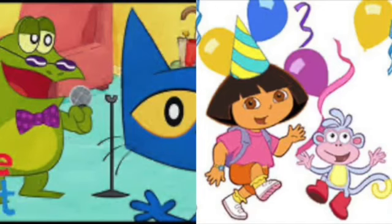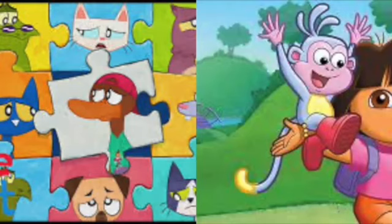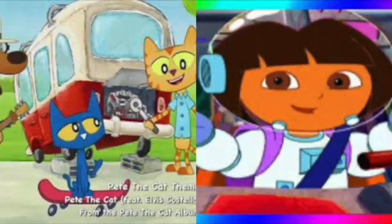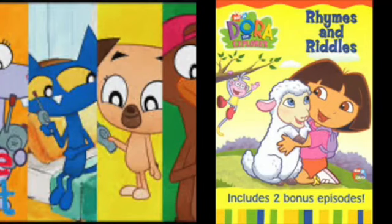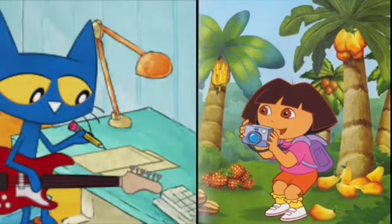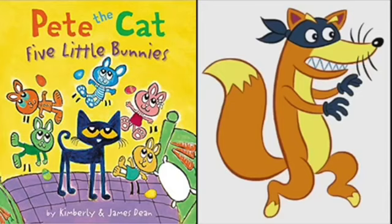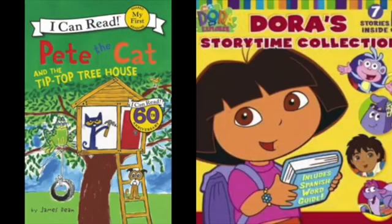K is the correct letter. L is the correct letter. M is the correct letter. N is the correct letter. O is the correct letter. Excellent! Try the next one. Pop the bubbles in the correct letter order. A, D, B, E, C.